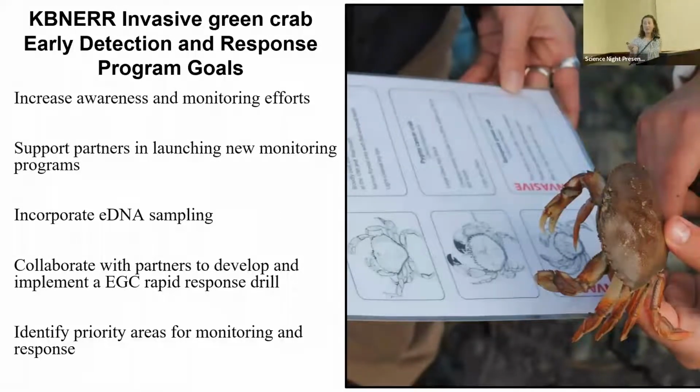Collaborating with partners to develop and implement a rapid response drill. This is an opportunity for agencies to determine jurisdiction, to get a handle on resources and collaboration for a rapid response for when additional detections might arise, transferable for other species and hopefully throughout the state, and identify priority areas for monitoring and response. We have a lot of coastline in Alaska and limited resources. So unfortunately, we are going to need to decide where we put those resources for early detection and response.